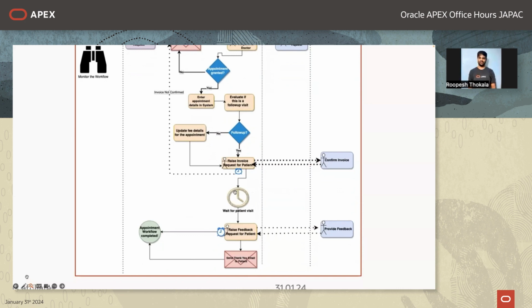So in the workflow, using the wait activity that we provide, you can configure this as per your requirement until the appointment finishes. Do not raise anything. Once the appointment finishes, raise a feedback request. And if the end user provides feedback, send a thank you email. If he's not providing any feedback after a certain period of time, you just mention that the workflow is completed. This is the exact workflow I'll be demonstrating, and I will show how we achieved this in Apex.